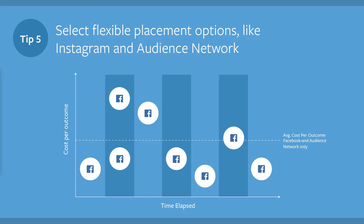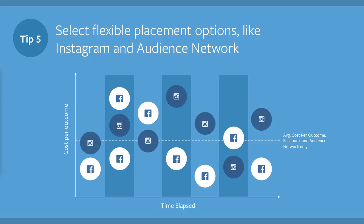The same is true when you run a campaign on Instagram. You'll see some highs and lows throughout the course of your campaign. When you opt into more placements, we're able to deliver impressions efficiently across the inventory of all of the placements that you opt into. As your campaign runs, our system will try to get you the lowest cost per outcome wherever it's available on any placement.